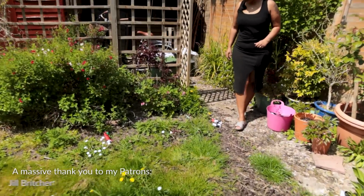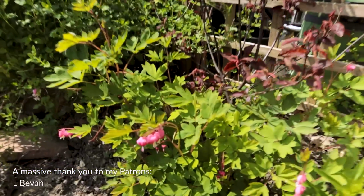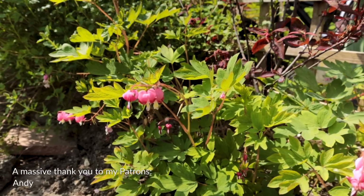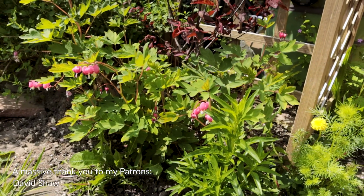Over here, I'm very pleased to see that the bleeding heart is still alive. It's still flowering. It's gotten massive as well. This was the garden centre purchase. Went straight in the ground.